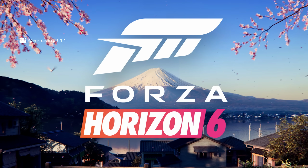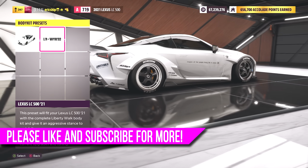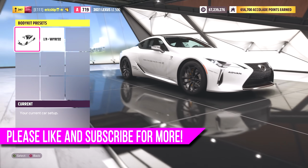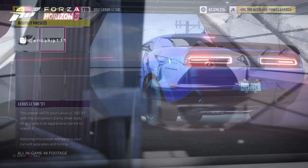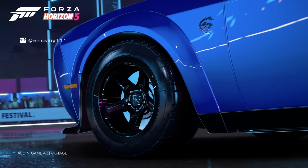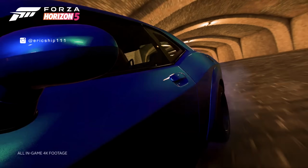Now of course, as some of you may already know, a huge number of new cars that were added throughout the life of Forza Horizon 5 came directly from Forza's official suggestion hub, where players could vote on their favorite cars that they wanted to see featured in the game. However, at this moment, there is a slight problem.